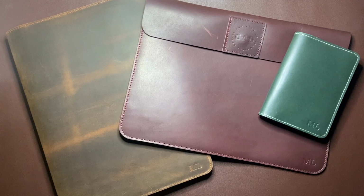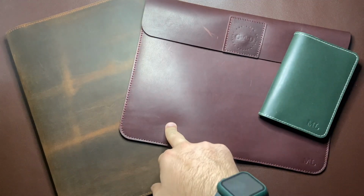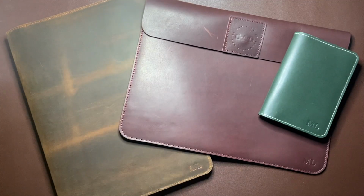So GAD is a range of products as a company you should check out if you're interested in leather products. There are a number of Turkish leather companies. I've reviewed a couple of them in the past. GAD are doing interesting things, slightly different to the others. So check them out. I'll link to their website below. And yeah, 3 beautiful products: the passport cover, the leather file folder, and the bifold leather portfolio A4 organizer.